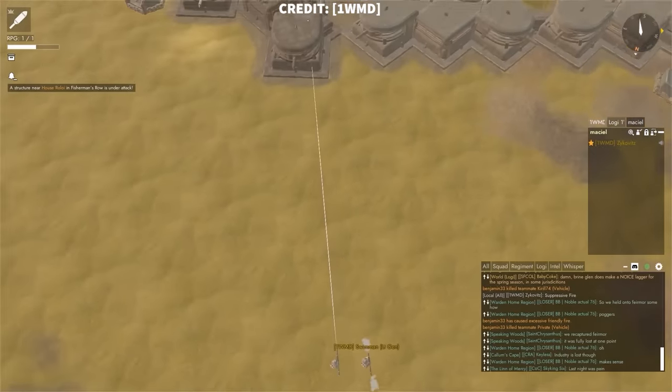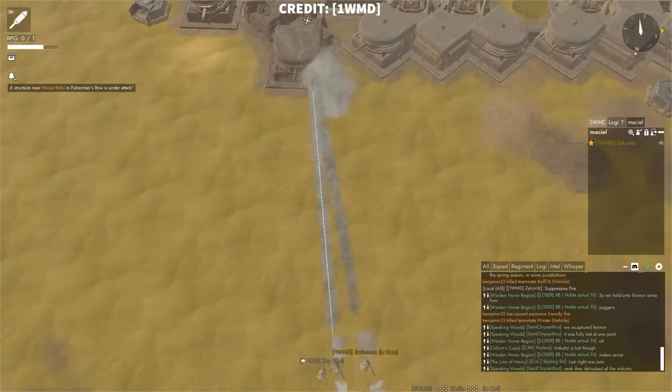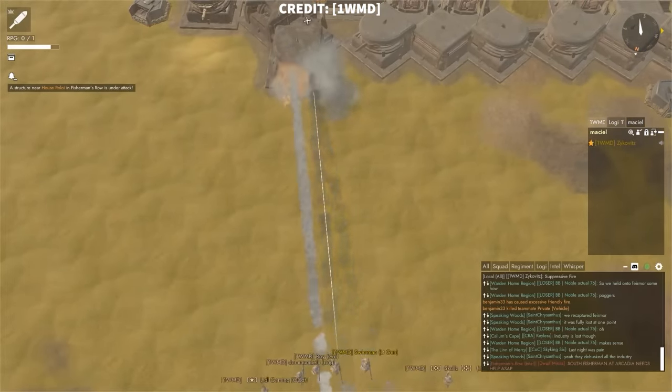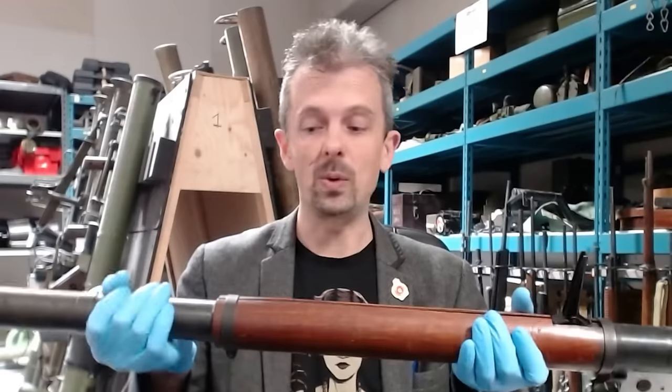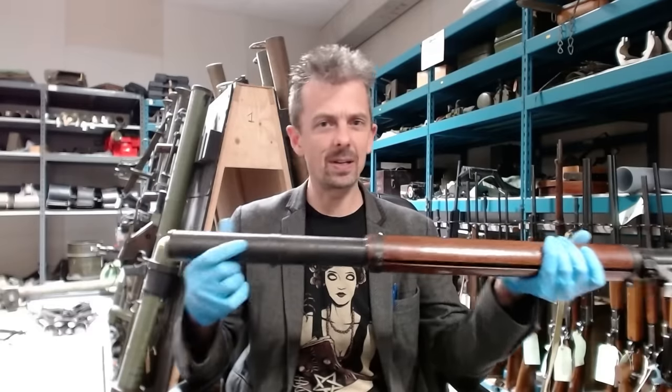But I suppose superficially the technology level of it feels plausible to be in this game. We have things like the bazooka, the Panzerschreck in the Second World War. So if this appears later on in a game, then yeah, why not?